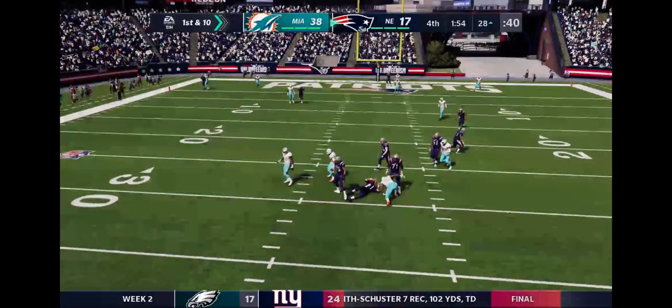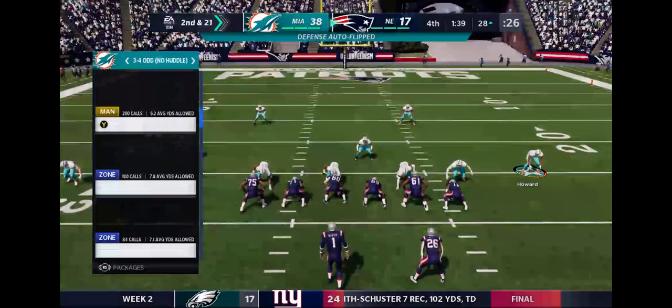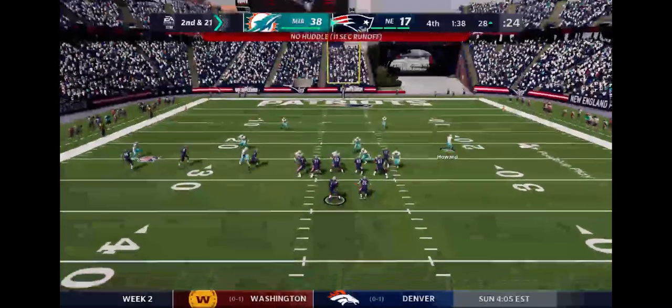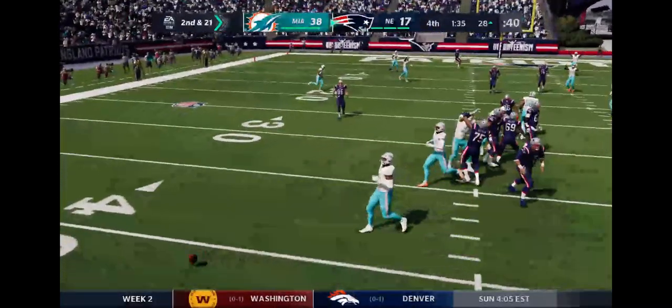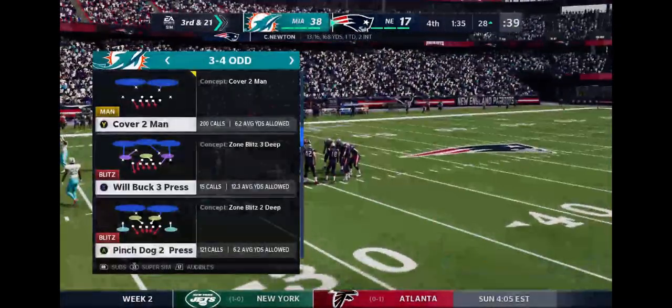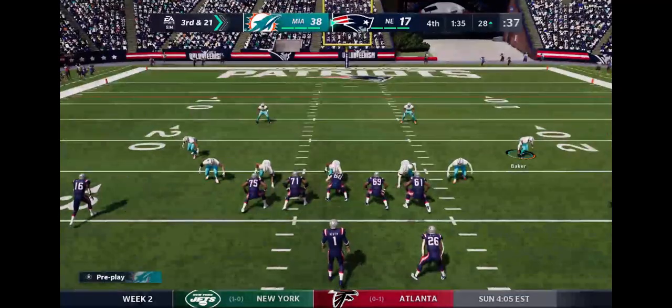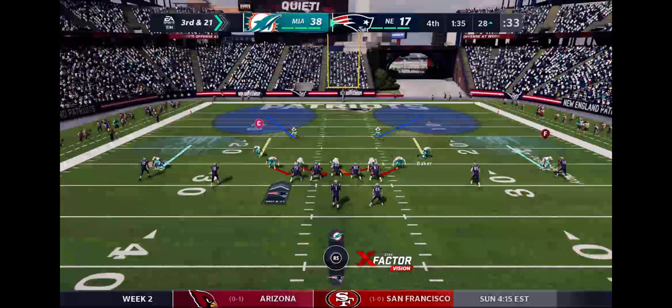Okay, Christian Wilkins with the sack. Second of the game, I think. Oh, guess not. I thought he had one this game. To bury him for a loss of 11. Covering nothing right now. Great play by Miagwa. He's having such a good game. He has a sack. He has a forced fumble. Those are 2 different plays. Sack, forced fumble, and then he has that.